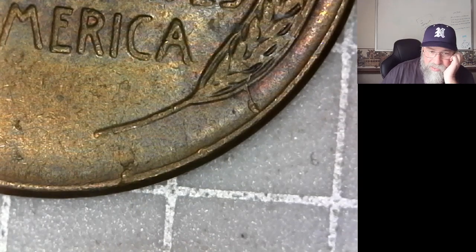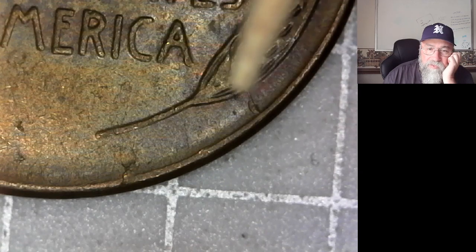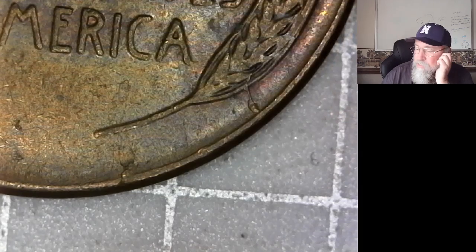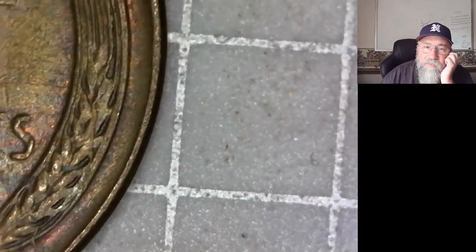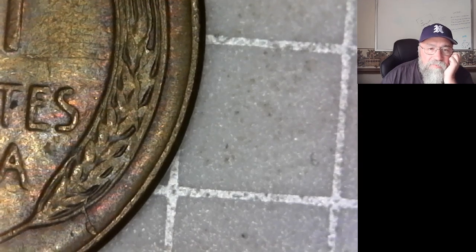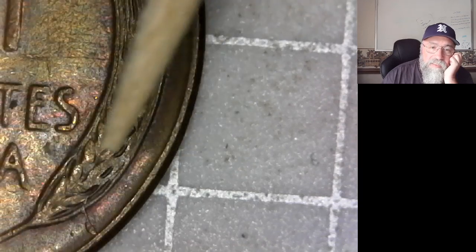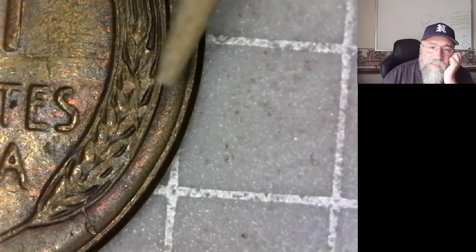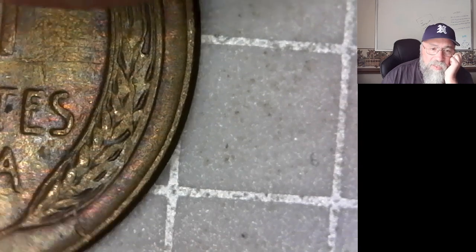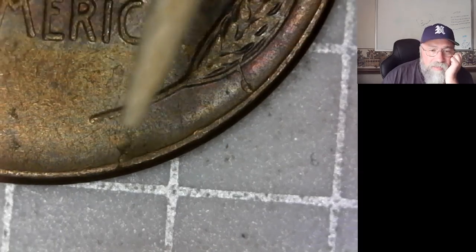Speaking of which, I think I found two issues with this one. It looks like a die chip there, or die crack. Looks like it's getting kind of large there. Let's see if it goes up to the rim up here anywhere. I don't see it, because it looks like there might be something right here as well. So I got those two spots on the wheat. This actually looks like a little bit of a planchet issue right there.